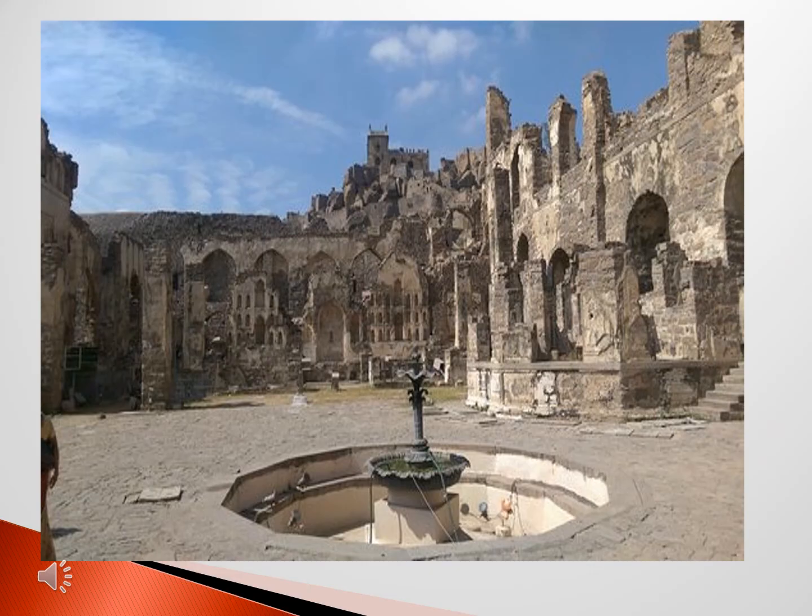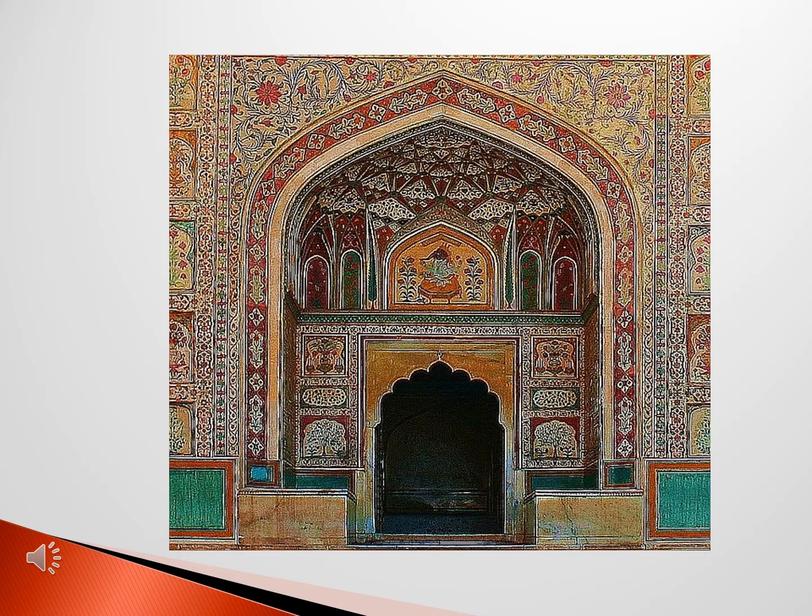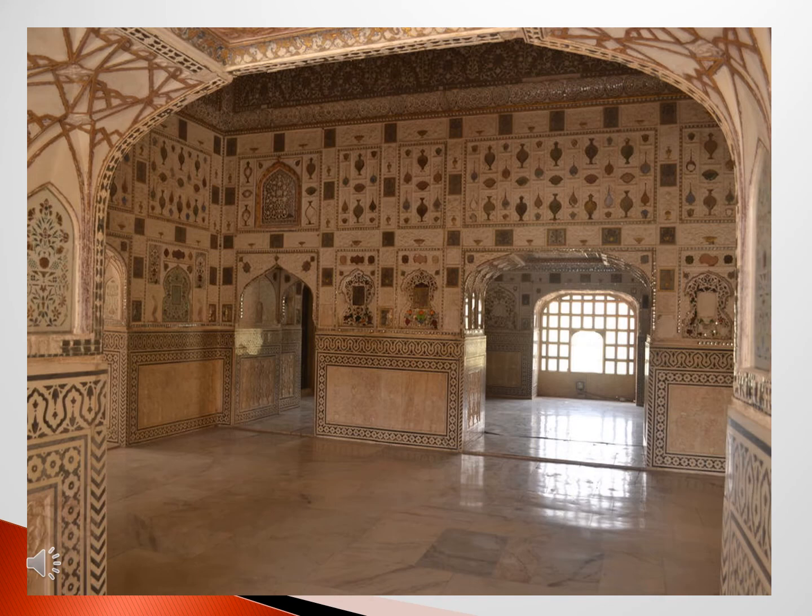The fort also had fountains in the garden and on the terrace. Water was stored in huge tanks to supply to the fountains. The fort had colorful carvings and paintings on the wall to make it look attractive. The fort had huge halls with big doors and windows for ventilation and natural sunlight to come in.